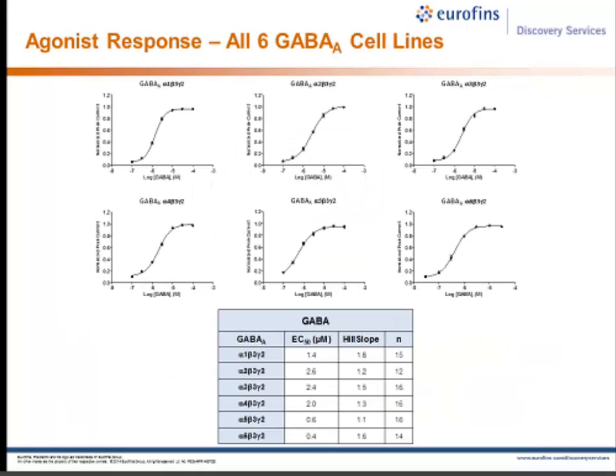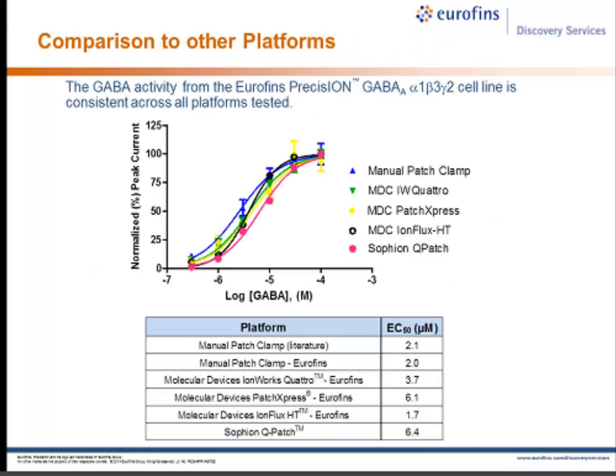So we also looked at the other GABA cell lines and their response to GABA, and here's that data. And we can see a clear dose-dependent response to GABA for each of these cell lines. At the top are the curve fits, and the bottom is the corresponding data table with calculated EC50 values. We also compared the EC50 data for the GABAA alpha-1 cell line on the IonFlux with that from other electrophysiology platforms. What we saw was that the GABA activity from the Eurofins Precision GABAA1 cell line is robust and reproducible across multiple platforms, including the IonFlux HT.